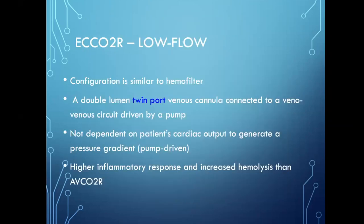Another means of carbon dioxide elimination is extracorporeal carbon dioxide elimination by the twin-port single-site cannula, which in this case is a pump-driven device, and it does not depend on the patient's cardiac output to generate the pressure gradient.